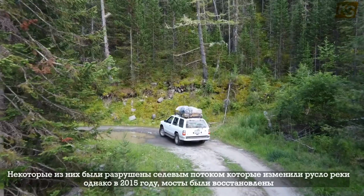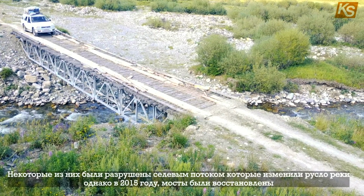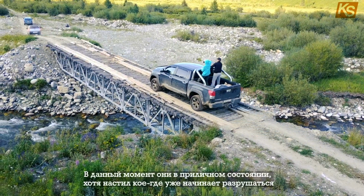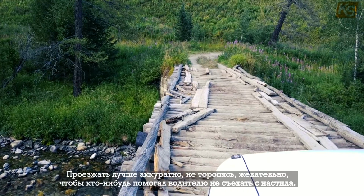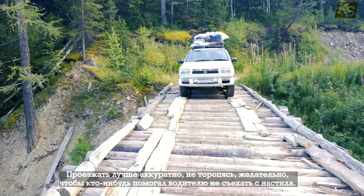Some of the bridges were damaged by mud flows that changed the river course. However, the bridges were repaired in 2015. Nowadays, the bridges are in good condition, but some of the coverings are already starting to crumble. Therefore, I would highly advise driving carefully and slowly, and it's preferable if someone could assist the driver in staying on the cover.